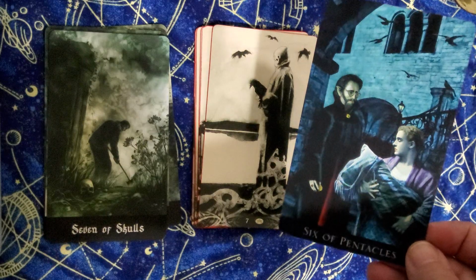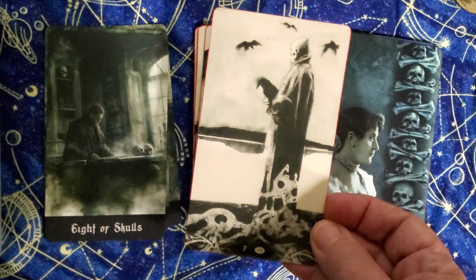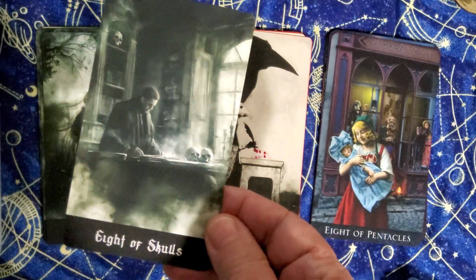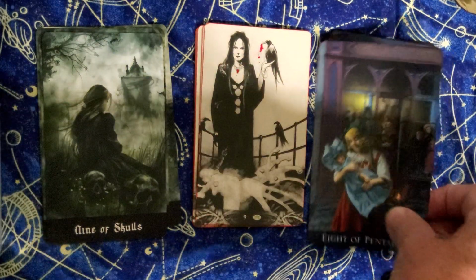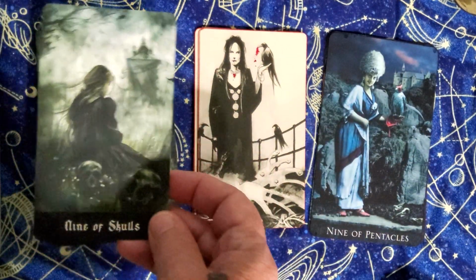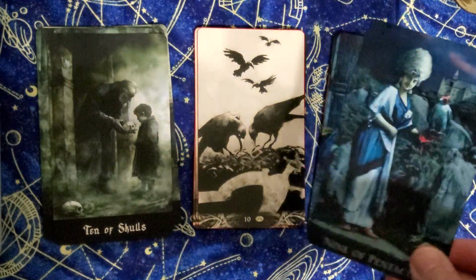6 of Pentacles. Is that vampire guy giving the lady some money for her baby? Or is the lady feeding the vampire with her baby? 7 of Skulls. I've always liked this too. 8. 8. And there's what's her name from Interview with the Vampire, when she gets better and better at biting people and getting what she wants. Oh my god. 9 of Skulls. This is one of the important cards that I look for. The 9 of Pentacles. It's got to be good or I have a problem.